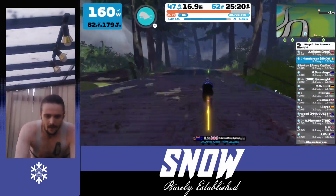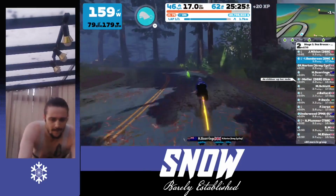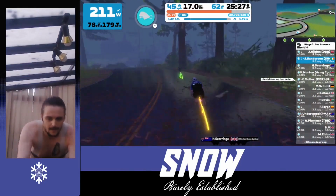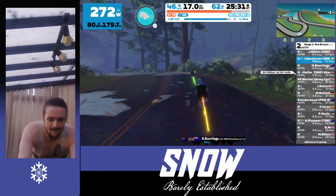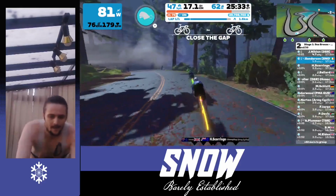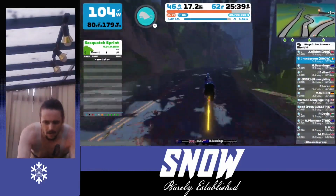Nicolin is really going for it, and I have to give him credit because it was just almost impossible. But eventually, I managed to bridge my way up and get almost onto his wheel. At this point, I'm thinking, should I give him a turn or should I not give him a turn? We're far enough ahead of the riders behind that I would like this gap to stick, especially with that Underwood guy just behind us.